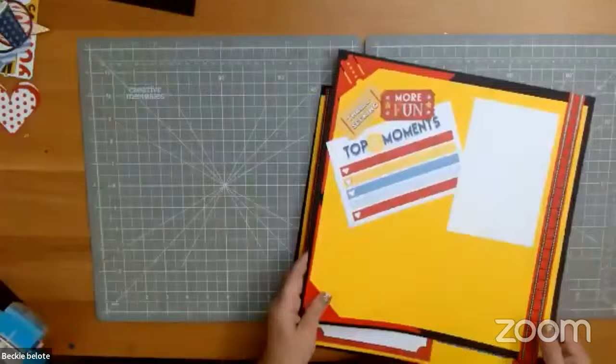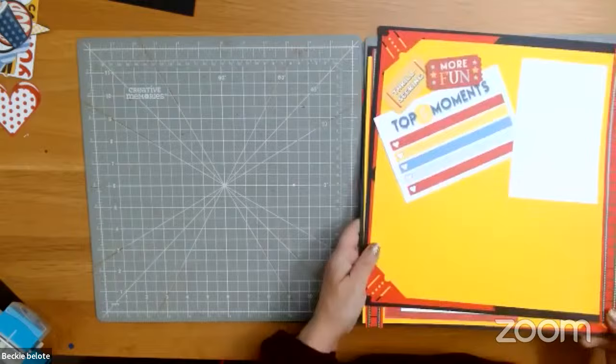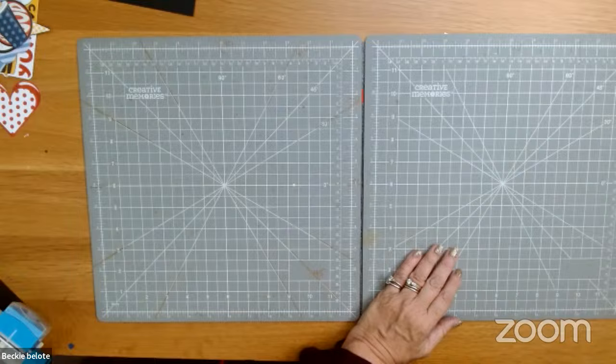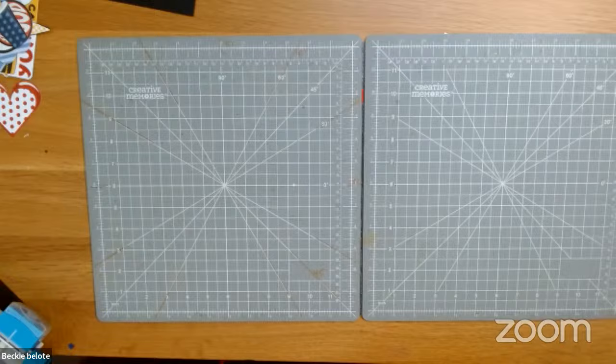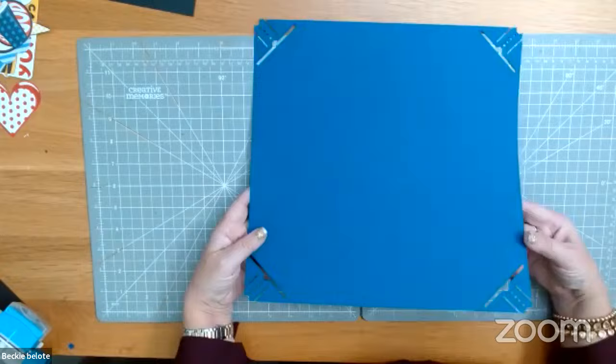All right, so another look. So those of you that came to my crop the other day, I already showed you this skill, but I wanted to show you another similar concept that actually uses a little less paper. So for this one, I took one piece of paper and I did what I just told you to do, but I did it on all four corners. Okay, so instead of opposite corners, I did a full 12 by 12 piece of paper. And I did it on all four corners.